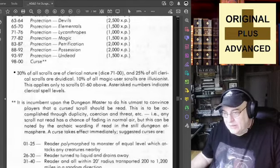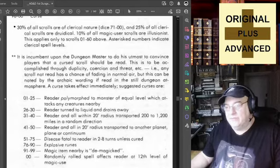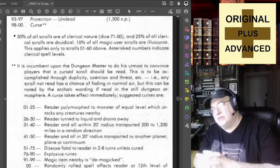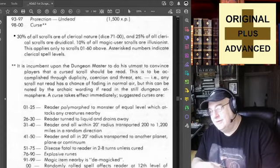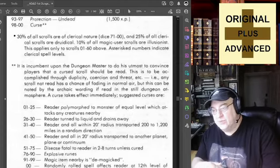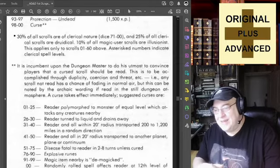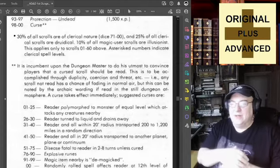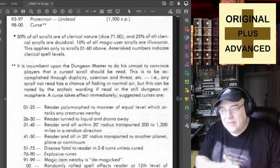We'll get back to that bit about the curse. In fact, you know what? Let's look at that section right now because it's right here. Double asterisk, curse, boom. It is incumbent upon the dungeon master to do his utmost to convince players that a cursed scroll should be read. This is to be accomplished through duplicity, coercion, and threat, etc., i.e., any scroll not read has a chance of fading in normal air. But this can be noted by the archaic wording if read in the still dungeon atmosphere. A curse takes effect immediately.